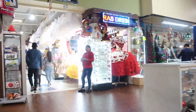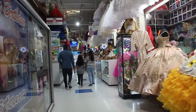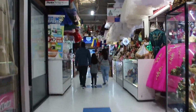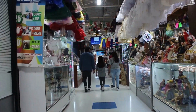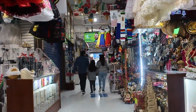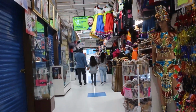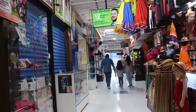It's really interesting to see the culture, all the quinceañera dresses. So this lady right here, I actually ended up talking to her for a little bit, asking her where the store was that I was looking for, and she told me that it was probably closed, which I did find out later was true.